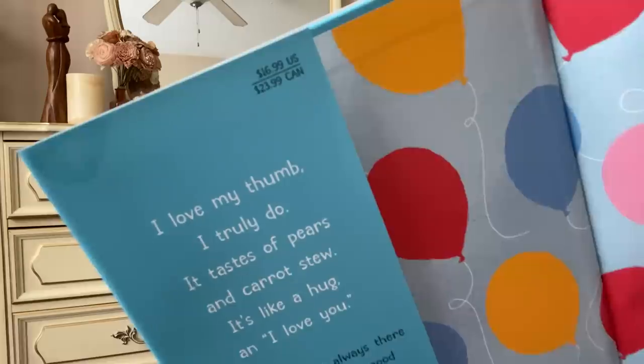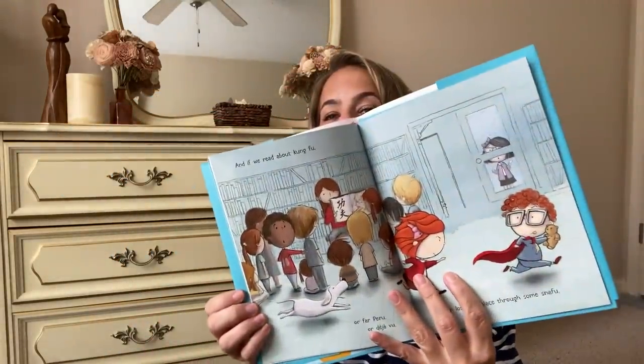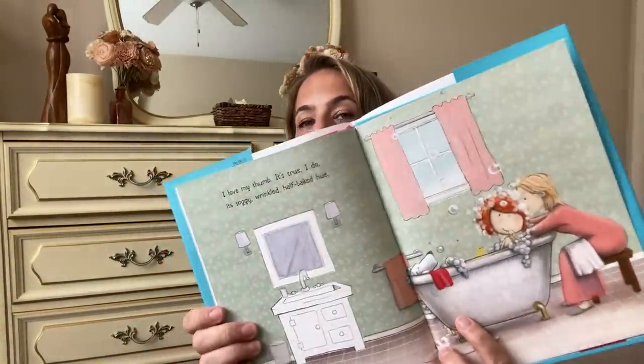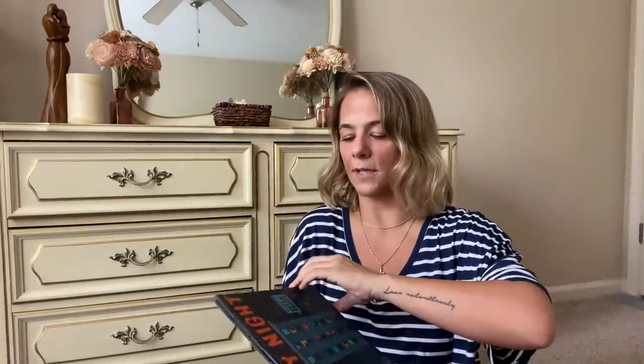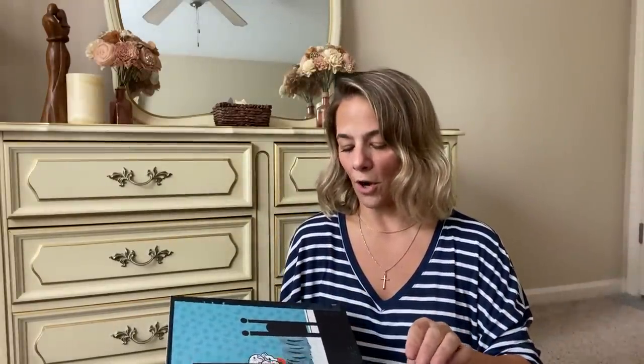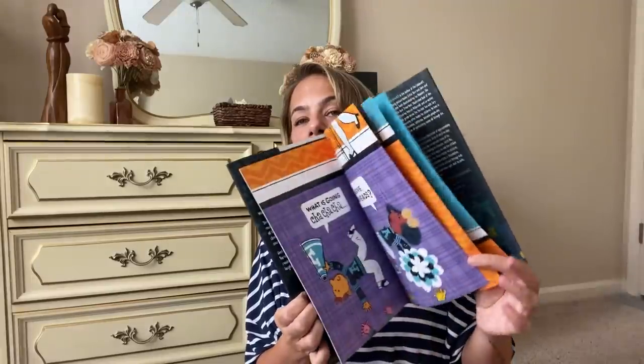This one went for $16.99. And just look at the quality. The quality is so good. These are really good books. Barnes and Noble, like literally, so nice. So stock up on them. Then this one is The Noisy Night by Mark Barnett. This one went for $16.99. It looks like all of these went for $16.99. That's a lot for a book, y'all. But look at the quality. Like, nice books. Very nice books.